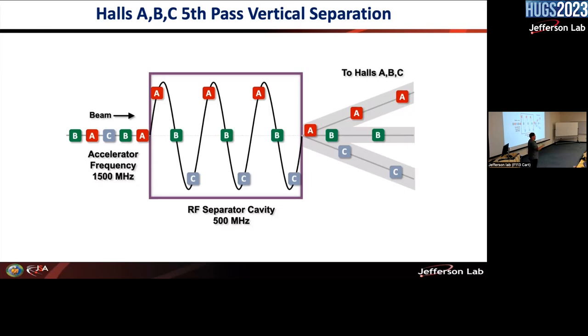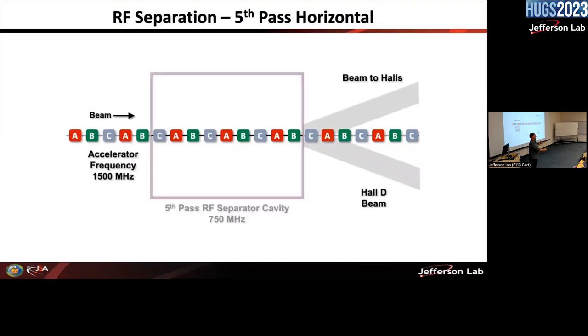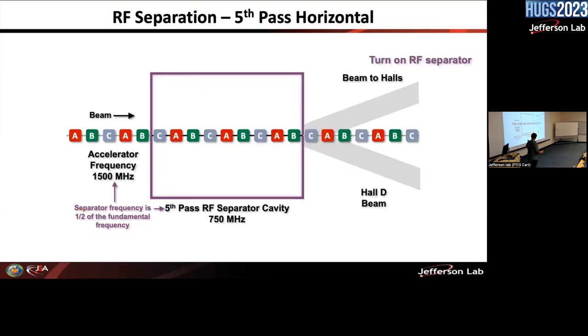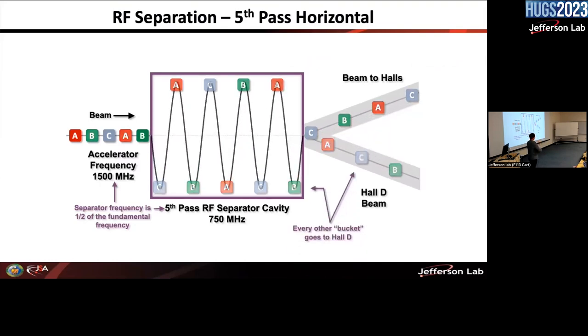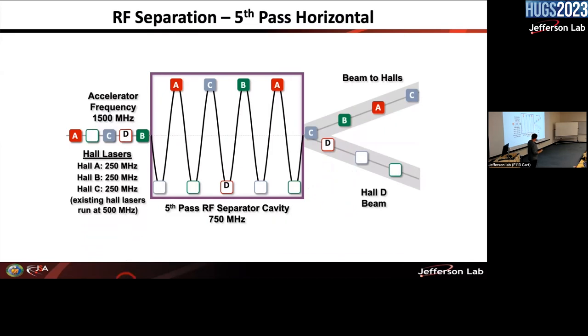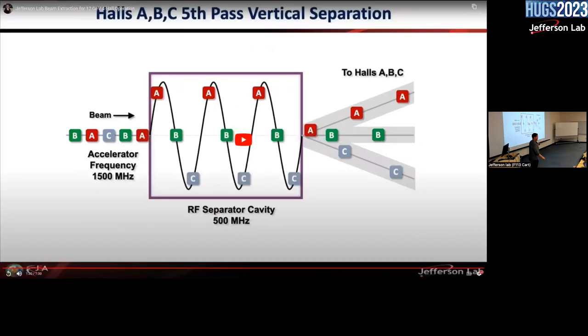And then hall D adds that other little element: we've got three holes and four beams, what do we do? So they came up with that 750 megahertz, which you'll see in a second, to give that extra little kick for every other bucket. We call them buckets, where it sits on the RF wave. So every other bucket of A, for example, might be a D beam instead. You turn it on at the 750 on top of the already present 500, and then you fill every empty bucket with the hall D beam, and that goes back around one extra pass through the LINAC to hall D. Does that make sense?